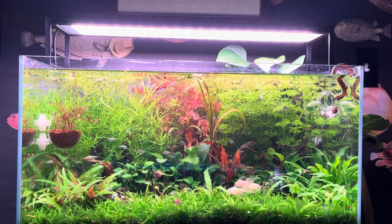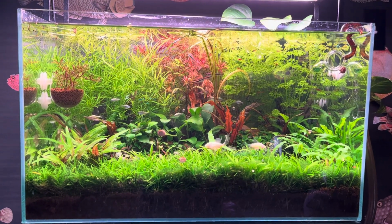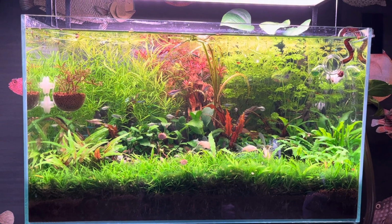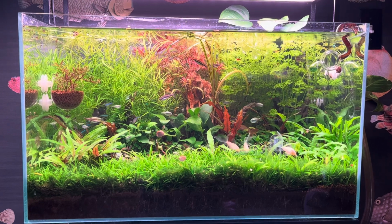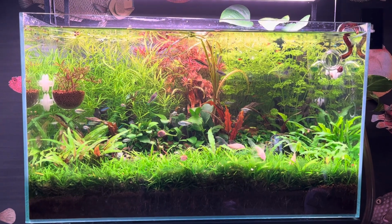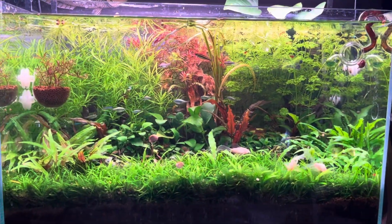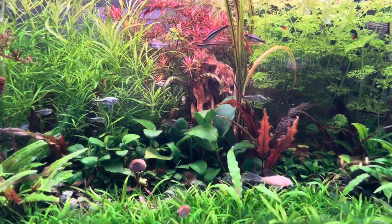Clearly, the light has something to do with this. So I know, and you can comment and support this opinion, but I know if I dial down the light, the fish would be more apt to come out. But then I wouldn't get this crazy, glorious plant growth the way I do now. And I'm so pleased with the aquascape.